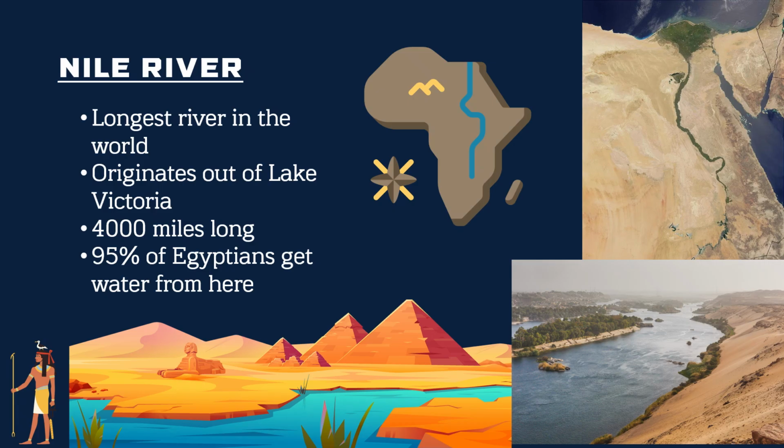Africa is home to many unique geographical features, including the longest river in the world, the Nile River, running through Egypt all the way down through Sudan and Ethiopia. About 4,000 miles long and being a source of life for many people in Africa, including about 95% of Egyptians.